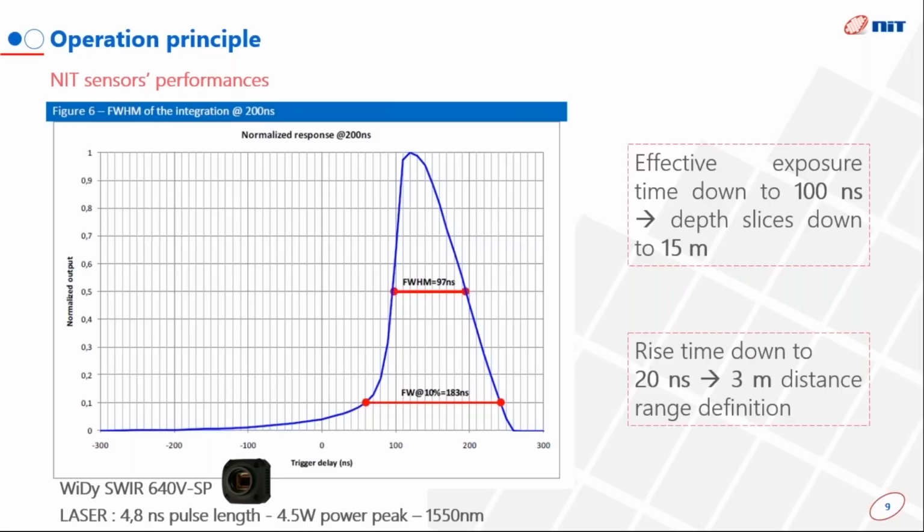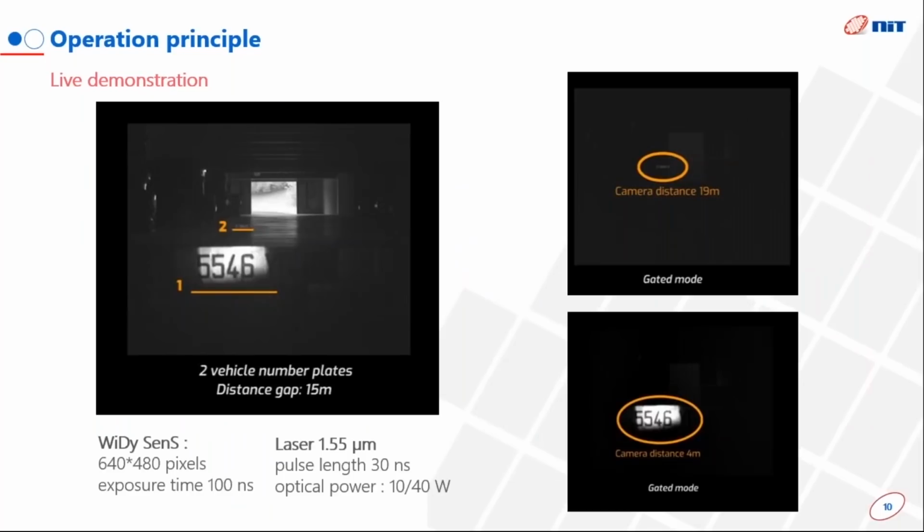In this example, we can show you that the exposure time can be cut down to almost 100 nanoseconds. This corresponds to only 15 meters in 3D space. And the rising and falling time is about 20 nanoseconds. This gives you only 3 meters of ambiguity in distance definition. So this good performance permits you to get a very shallow slice in the space, and also a very sharp definition of this slice, which gives you a better 3D reconstruction result further on.